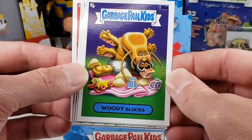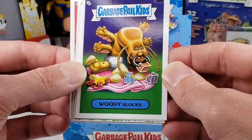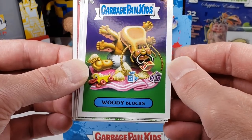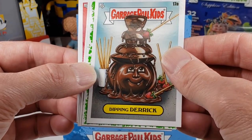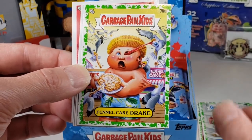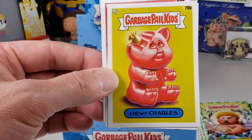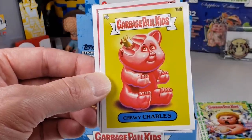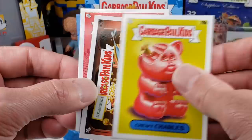Woody Blocks. And yeah, that looks like some kind of bug just mutilating those blocks there. Get a Dipping Derek. Funnel Cake Drake in the green. And we got a Chewy Charles. Chewy Charles has a tooth up on top of his head there. So it's kind of a crazy card there.